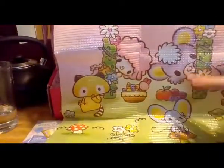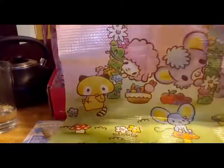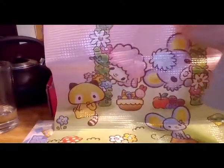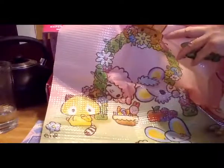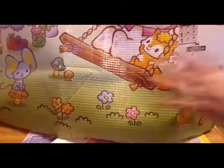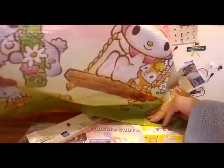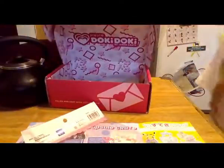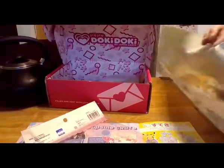So we got over here My Melody's friends, I believe. The sheep character, this character, I don't know these characters. And then we got My Melody up here. Oh, sorry, I can't see it. This is really big. That looks like a wood structure. And then we have My Melody, or My Mellow, on a swing here. Sorry, this is so big. And then the back is a foam texture.